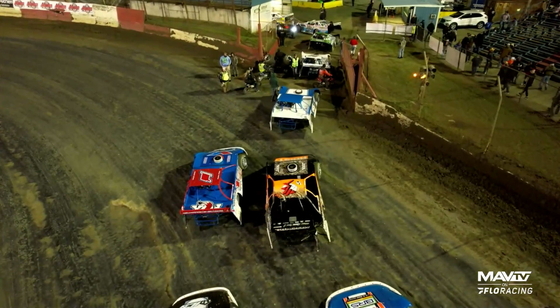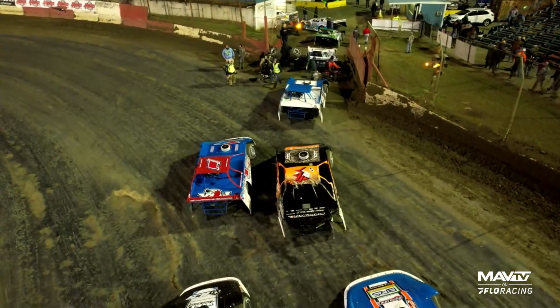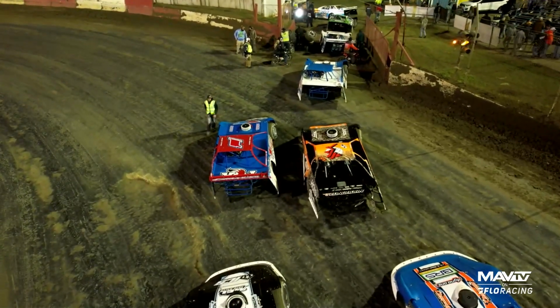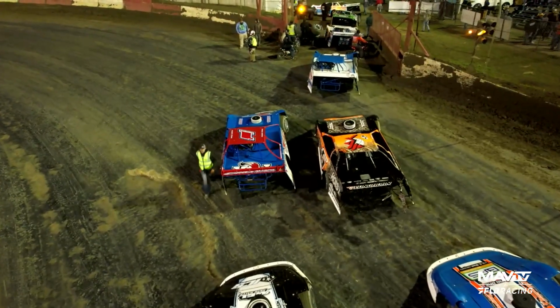That's between his heat race and the feature, Moran passed like 22 cars tonight because he started 9th in his heat and got to 3rd. He was challenging for 2nd. So, yeah, a few guys making some moves.